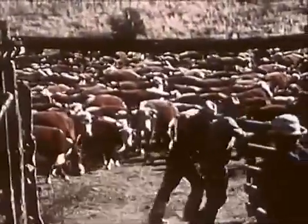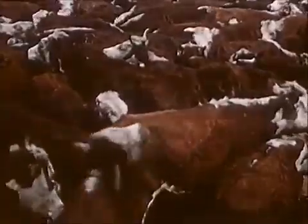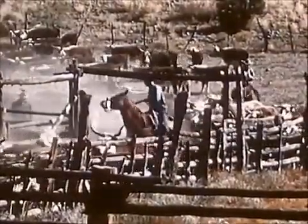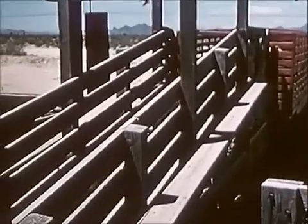Cattle sales are held after roundup, on most ranches in the fall to avoid the winter weather. But in desert areas, they are held in the spring before the summer droughts. Some ranches sell calves, but more often, sale cattle are yearlings or older. Those to be sold are loaded for shipment.